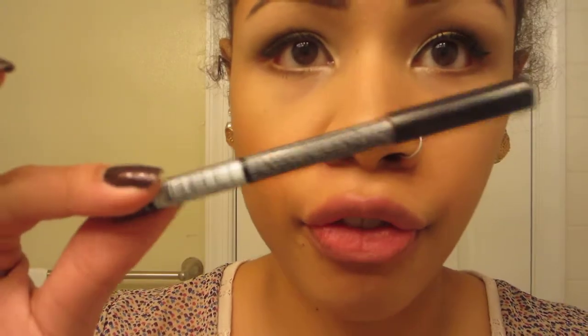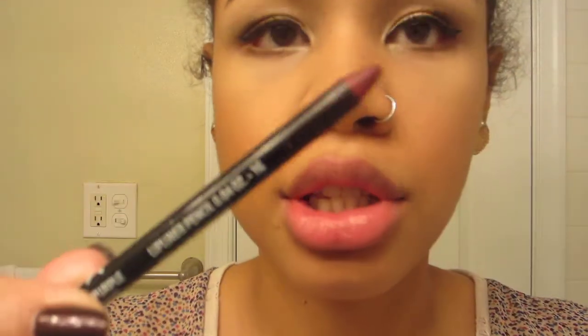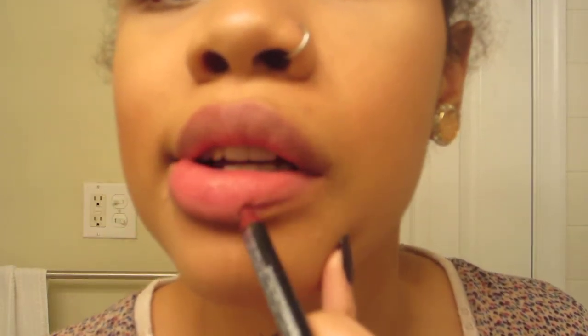Now for the lips. I'm going to go in with a lip liner first. This is the NYX lip pencil in Deep Purple. Just looks like that. I'm going to wipe off my moisturizer first. Just going to line them in.